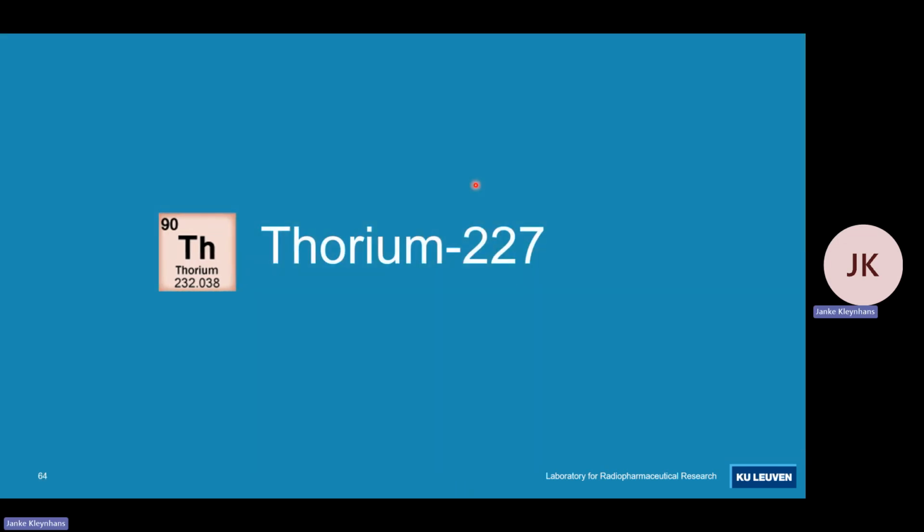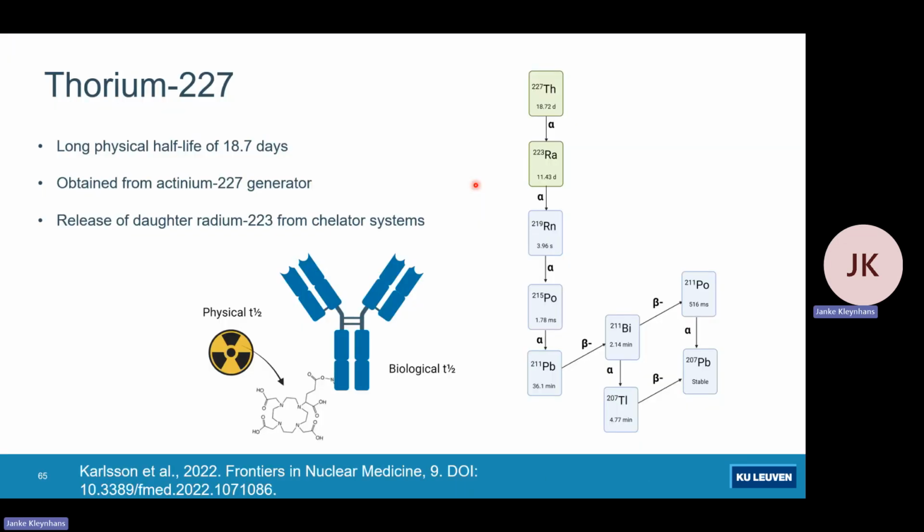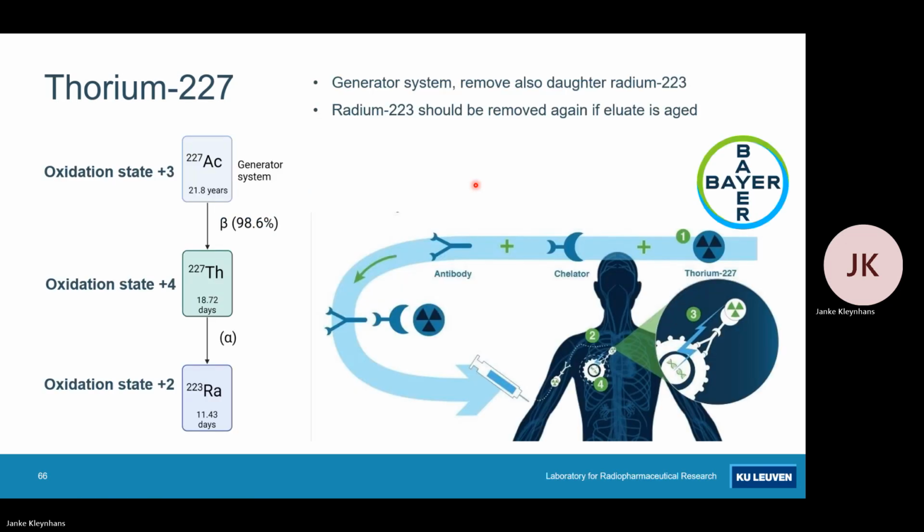Then finally, thorium-227. It has a long physical half-life, obtained from an actinium-227 generator, and you have a release of daughter radium-223 from chelator systems. Normally, because it has such a long half-life, the focus is on biological molecules. Currently, all of the research was being done by Bayer, and it's quite difficult to get hold of the details, but just some comments on thorium-227.